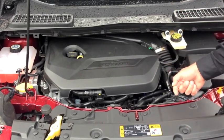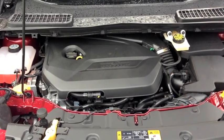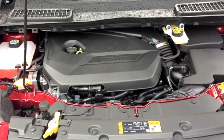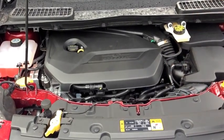And it also allows this system to be computer controlled, so it's speed sensitive. That means that the faster you're going into a turn, it'll cut down the response of the steering, so it's not quite as nimble. You don't want it as nimble when you're going 50 miles an hour into a turn as you do when you're going 10 miles an hour. That's speed sensitive steering. That's electronic power assist steering.